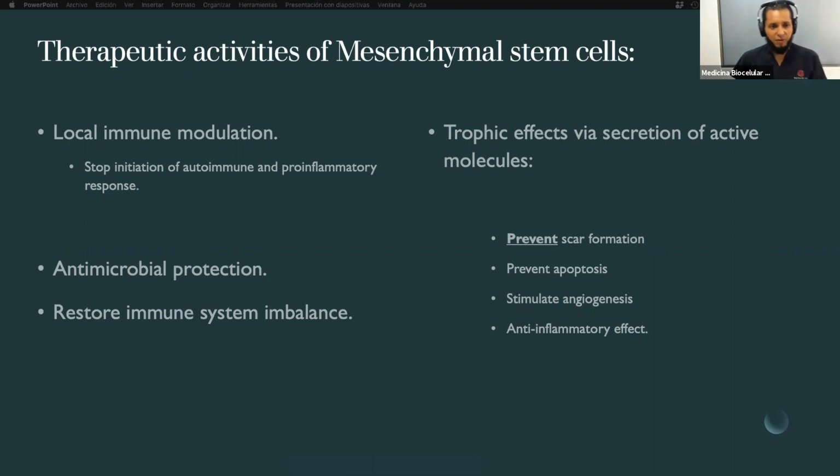As mentioned a few seconds ago, they have an antimicrobial protection, and they can help restore the immune system homeostasis. The fact that there is one knee, one hip, one hand, one shoulder injury doesn't mean that the rest of the body is healthy. There are still inflammatory markers being expressed in the body.